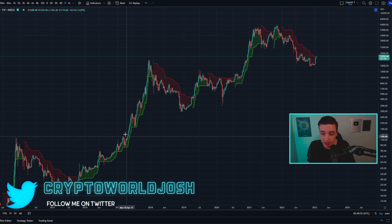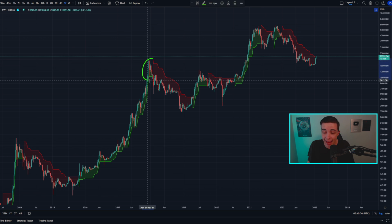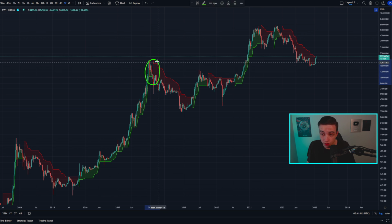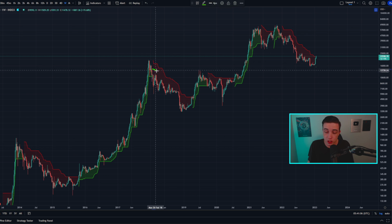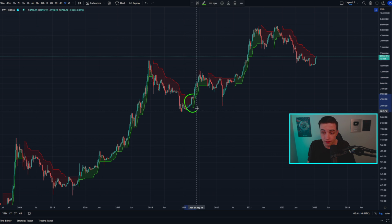Even throughout these crashes right here, it remained in the green all the way up until the very end of the bull market. And then once again, it confirmed a bearish reversal signal at the beginning of the 2018 bear market, and remained red for the entire bear market all the way until the end of the bear market.